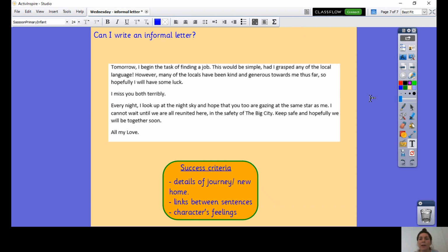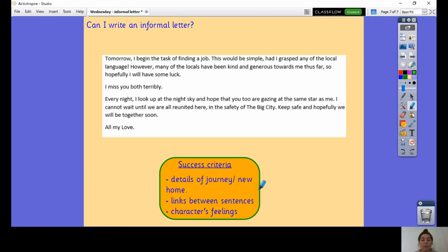This would be simple had I grasped any of the local language. However, many of the locals have been kind and generous towards me thus far, so hopefully I will have some luck. I miss you both terribly. Every night I look up at the sky and hope that you too are gazing at the same star as me. I cannot wait until we are all reunited here in the safety of the big city. Keep safe and hopefully we will be together soon. All my love.